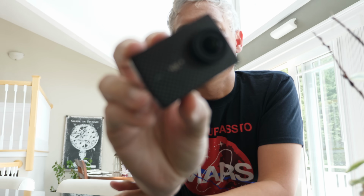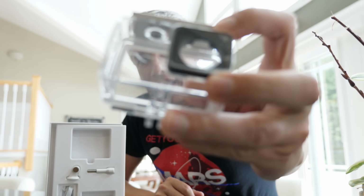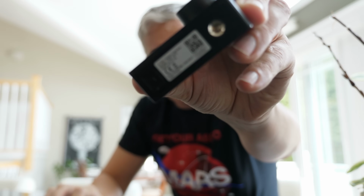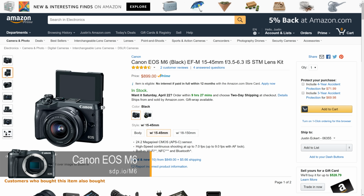The GH5 did better than I'd seen in some other reviewers' videos, probably because I picked a single small AF point. In fact, it performed perfectly at times, but at other times, it took way too long to switch focus. If you're doing this type of video regularly, you should choose a Canon 80D or a Canon EOS M6 instead. They're the only cameras with great continuous AF while recording and a screen that flips to the top or the side.